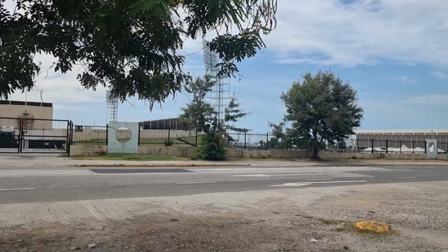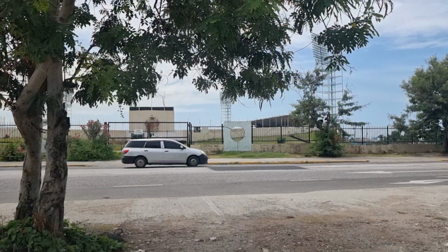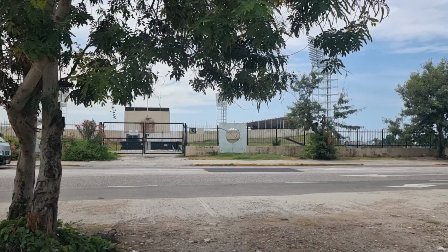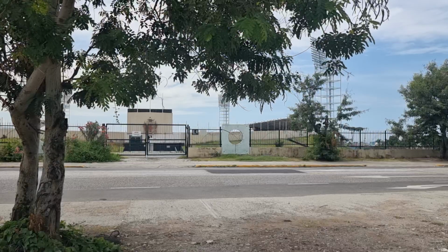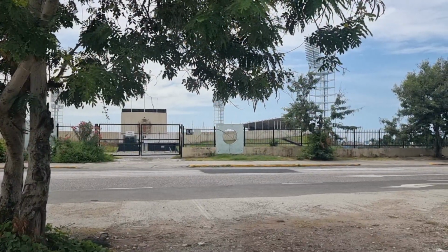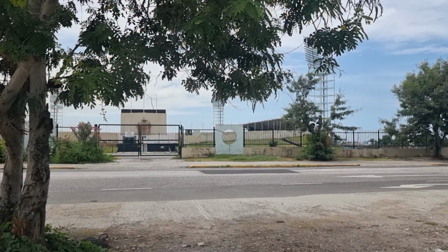Alright guys, so not a very long video, just a quick video just showcasing this area. It's close, especially the cul-de-sac community, Cunningham Avenue. It's close to the National Stadium, close to the Mountain View area.